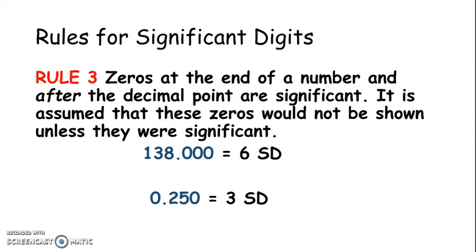0.250. Now here, the only zero that we're going to count is the one at the end, after the 5. Because again, it's at the end of a number after a decimal point, so that's important. The 0 in front of the decimal point, we would not include. It is not in between two non-zero numbers, and it's not after a decimal point. So we say 0.250 has only 3 significant digits. The 0 in front of the decimal we would not count.